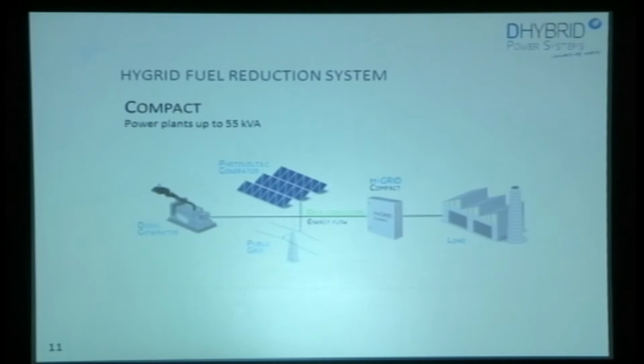So this is why we came up with the compact version of our control system. This is a limited power application up to 55 kVA on the generator side. It implements up to 25 kilowatt on the solar. The good thing is it comes almost plug and play, so you connect the generator on one side. It's all pre-installed with fuses and terminals inside the controller.